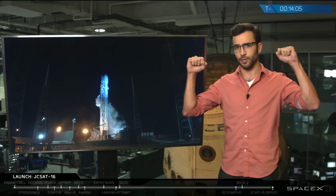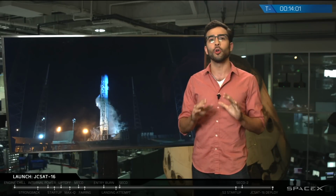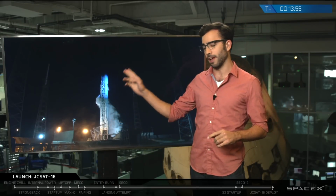The rocket's also held down at the very bottom by gigantic hold-down clamps. These are massive steel clamps that grab onto the bottom of the rocket and actually hold it down until all 9 Merlin engines are ignited and confirmed to be operating nominally. We then release the rocket and it ascends through the atmosphere.